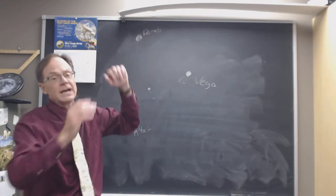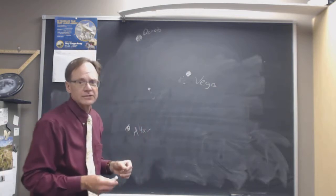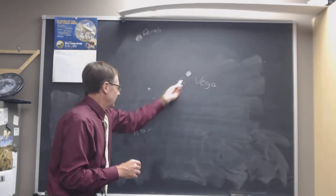It's a big triangle, covers a lot of sky. So go out and practice that this week. Practice finding your summer triangle stars, Deneb, Vega, and Altair.